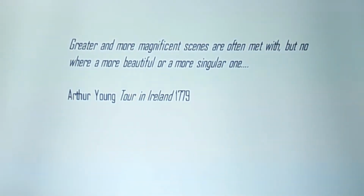So he's a very useful source, and he wrote this about Belvedere, which I think is very apt for this place: greater, more magnificent scenes are often met with, but none where a more beautiful or a more singular one.